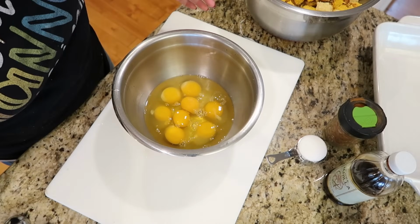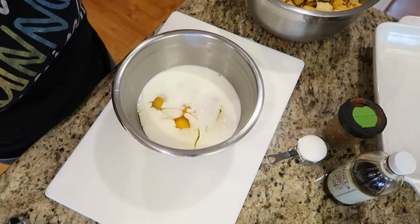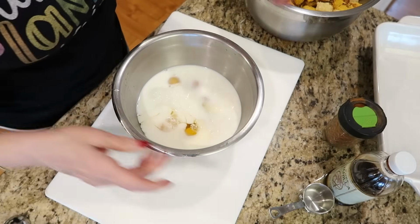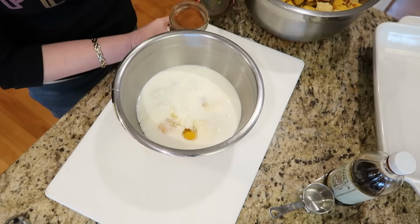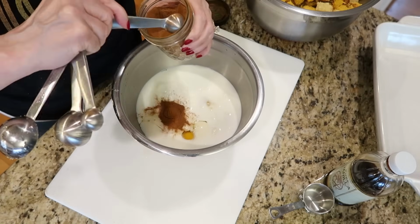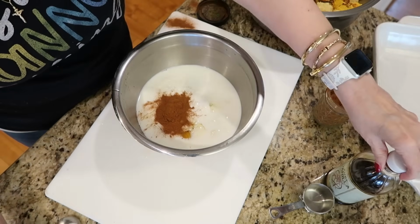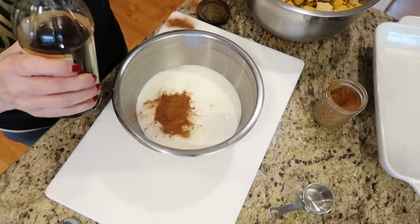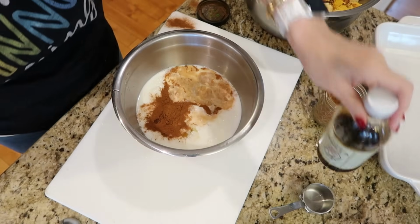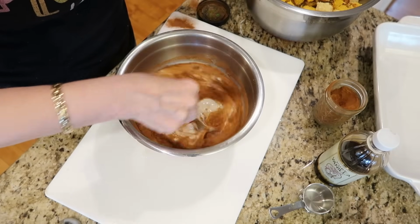So to this bowl, you're going to add your 1.5 cups of milk. Again, I'm using whole milk here, but you can use whatever you have around the house. I'm going to add 1/4 cup of sugar. I'm going to also add 2 teaspoons of cinnamon. Maybe a little more there. And we're going to add about 1 teaspoon of vanilla. But you can also measure that with your heart. And then we are just going to beat this until it's well combined.